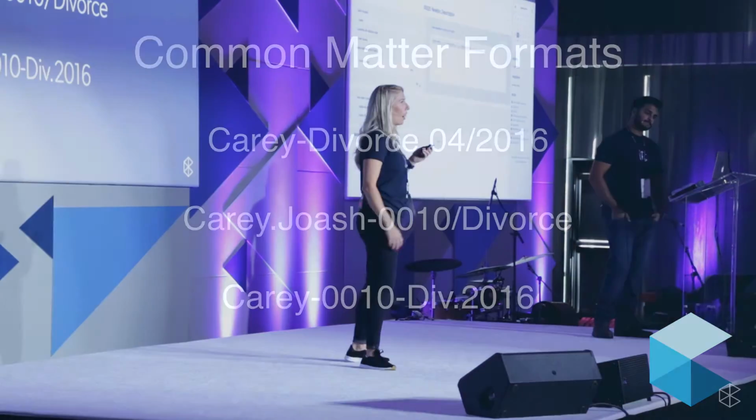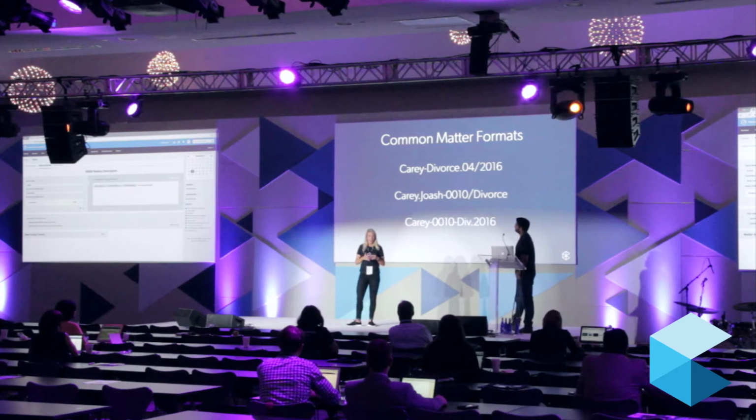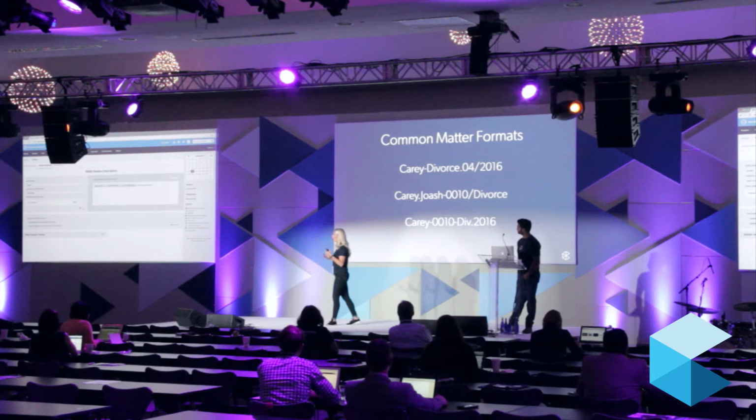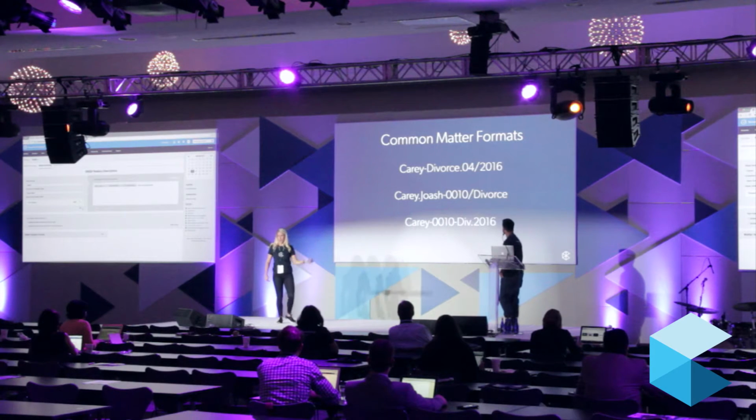So here are some common matter labels that might give you an idea of where you might start. So here, Joash is going through a divorce. We have Carey divorce with a date. We have Carey Joash with a matter description. Now, as you can see, we normally have descriptors like a client last name, a numerical label for the number, or maybe the matter description of a brief summary of what it is. But can anyone tell me why the third matter name has been shortened or cut off? Does anyone know how I did that?